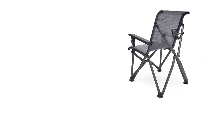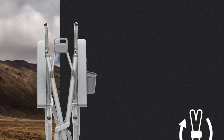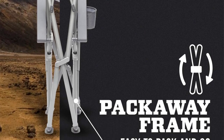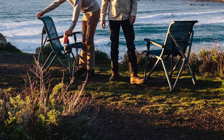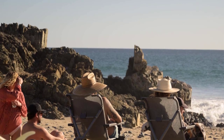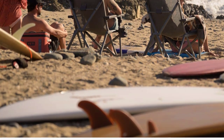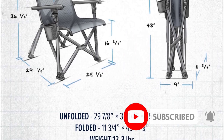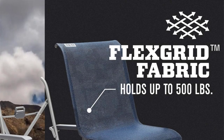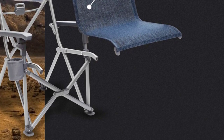The YETI Trailhead is hands down the most comfortable and highest quality camp chair we've tested. It's supportive, yet soft and springy, so it holds you in a relaxed upright position and cradles your curves without pressure. The material is also super airy and breathable, which feels great on warm days. We're not gonna lie, we had a moment of sticker shock when we first saw the price of the Trailhead chair. But after getting our hands on it, we've found that it's built to last and worth every penny if you'll use it often. It's also quick and easy to fold, and though it's a bit heavier than some, the well-padded backpack case makes it a breeze to carry. If you're looking for a strong and comfortable chair and you're willing to pay for the best of the best, we highly recommend the Trailhead Camp Chair.